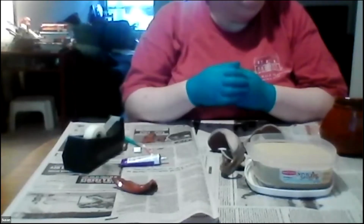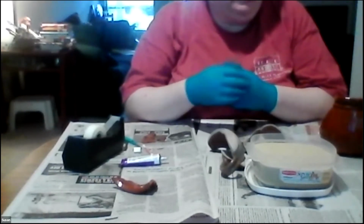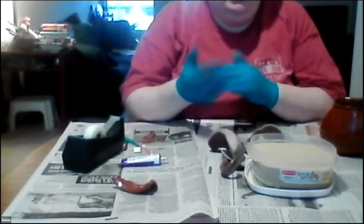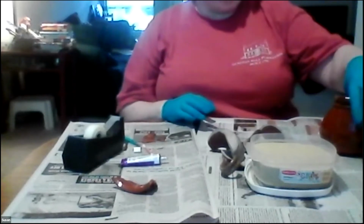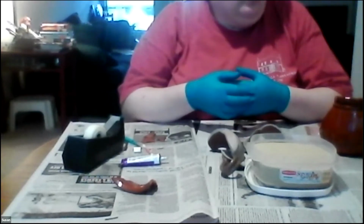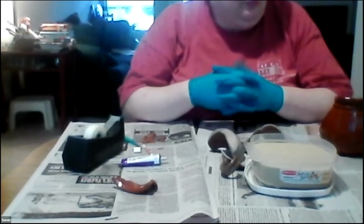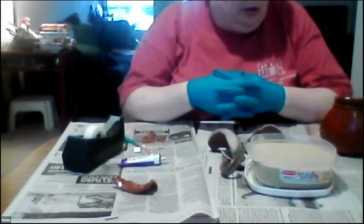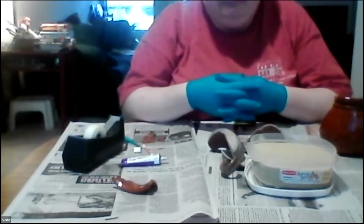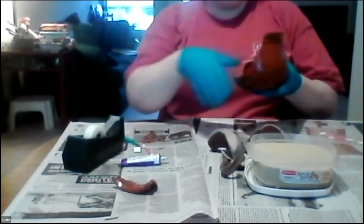How long does it take for the glue to dry? Probably about 24 hours, because I usually come on Saturdays. I'd say probably within about 24 hours, maybe a little bit longer, for it to get good and dry so I don't have to worry about it falling apart. At least that's how long I leave it. And then I'll just keep going with this piece until I've got as much of it together as I can.